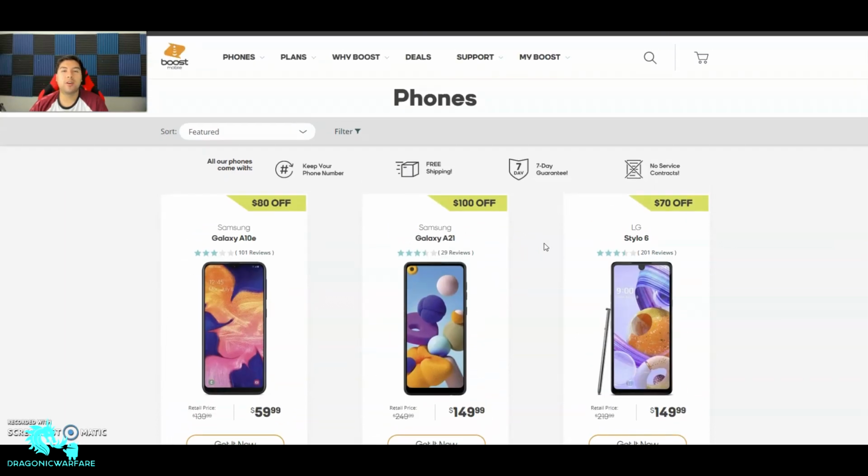So overall, these are my picks and discounted phones that I would say to get, guys. Let me know in the comments below what you think. Which one would you get? And yeah, happy holidays, man. So check it out.